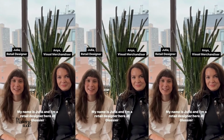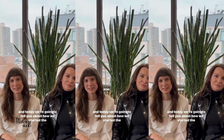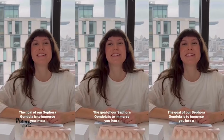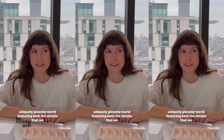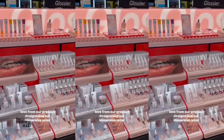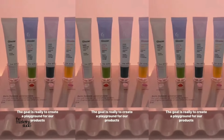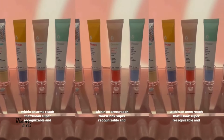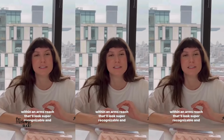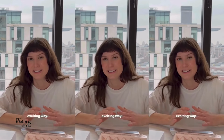My name is Julia, and I'm a retail designer here at Glossier, and today we're going to tell you about how we started the design of our Sephora display. The goal of our Sephora gondola is to immerse you into a uniquely Glossier world, featuring both the details that we love from our product designs and our immersive retail environments. The goal is really to create a playground for our products within an arm's reach that feels super recognizable and allows you to get to know the brand in a more intimate and exciting way.